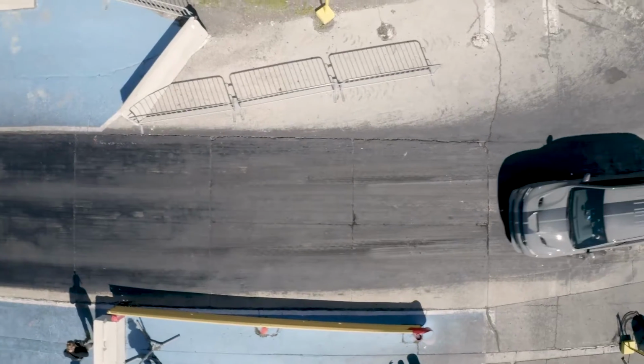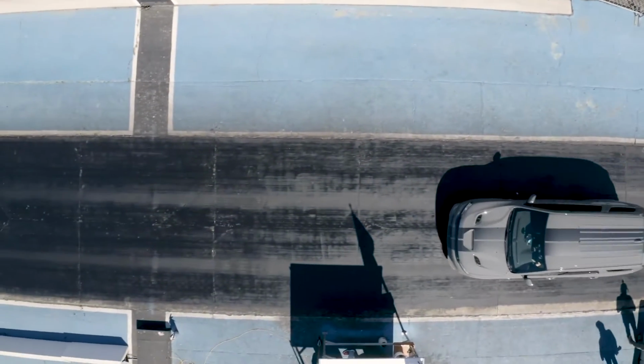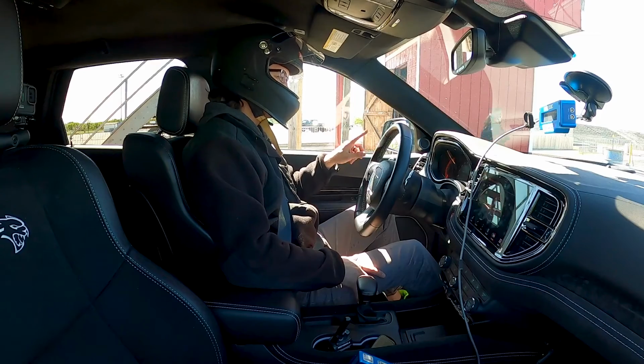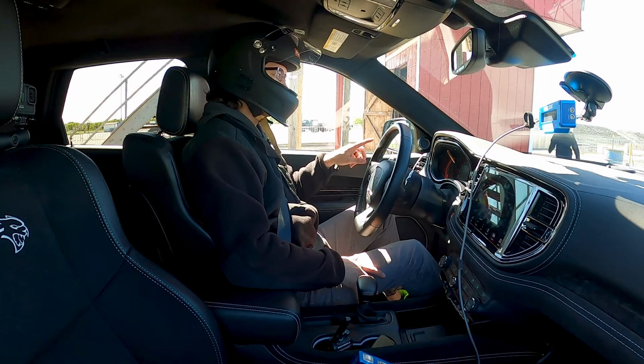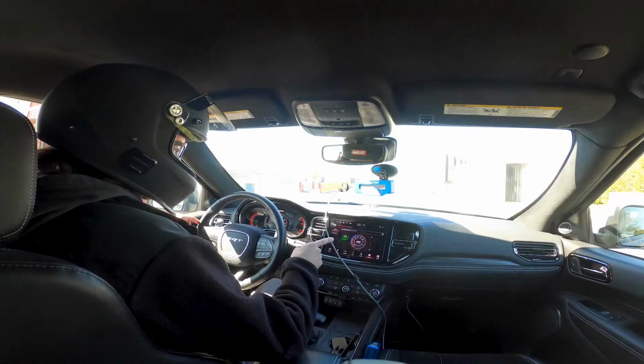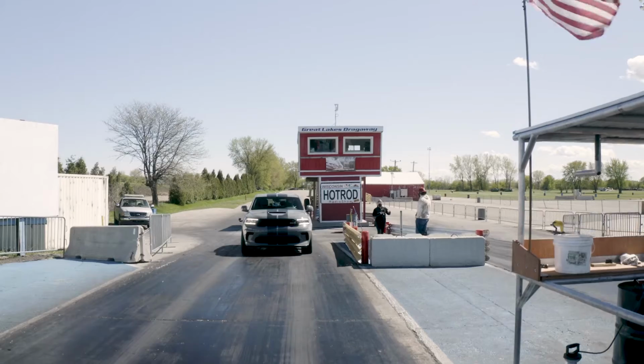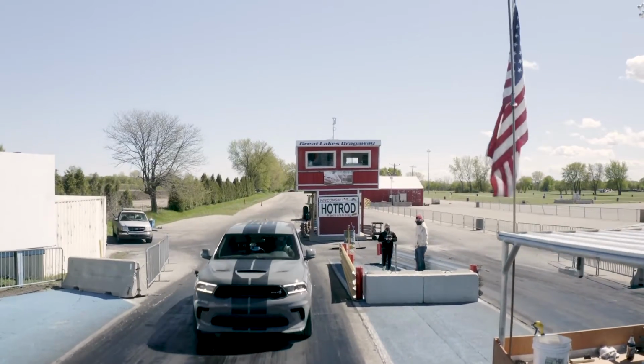So now we're going to jump into the Durango Hellcat. What we're trying to do in the Hellcat is an 11.5 quarter mile and 0 to 60 in 3.5 seconds. Got the launch control set to the recommended 2200 RPM. So let's give it a shot.